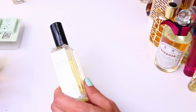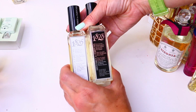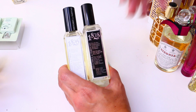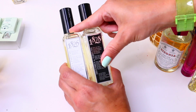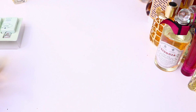1826. In many ways, if you have one of these, you don't need both. I do find that they are suspiciously similar, at least that's how they smell to me. I find that 1828 has a little bit more character, but at the same time, that makes 1826 a little bit more wearable, a little bit more flirtatious. But I do have a bit of a completionist attitude with Histoire de Parfums, so for now I'm keeping both.